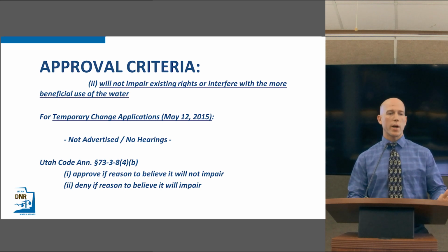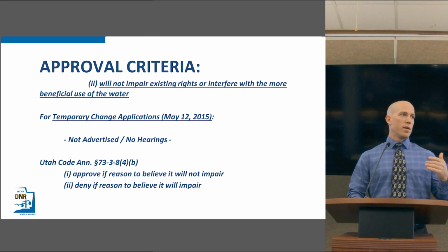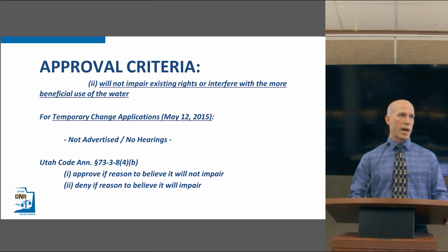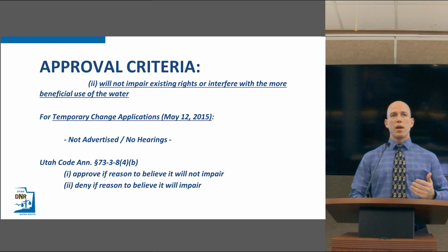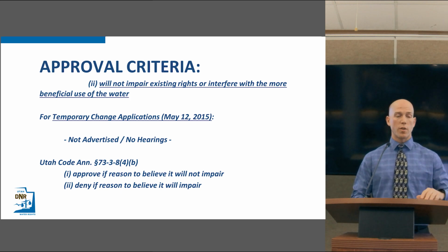And in cases where there's reason to believe that it may impair or will impair another water right, a permanent change application is a better way to go because it goes through the public process and a protest period. We can hold hearings and do a little more digging into that application to make the right decision. If you're unsure whether a temporary or permanent change application is more appropriate, feel free to reach out to the regional engineer or the regional office for the region that the project is in, and we can help you determine what might be best.